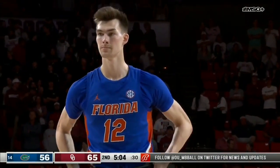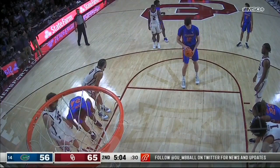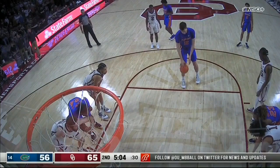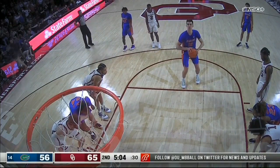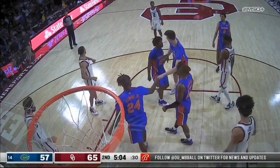So Castleton had 10 points in the first half. He picked up his third foul at the 18:29 mark. He has 2 points in this second half. Some critical free throws right now for the Gators with 5 minutes left. And the front end of the 1-and-1 drops for the big man.